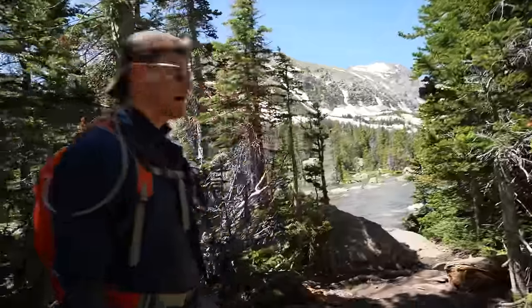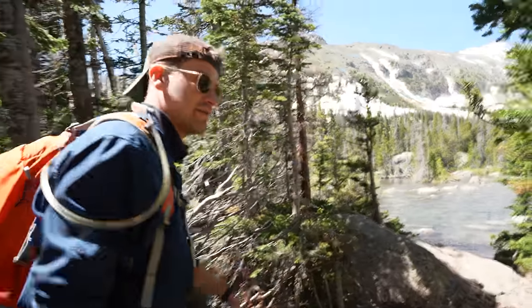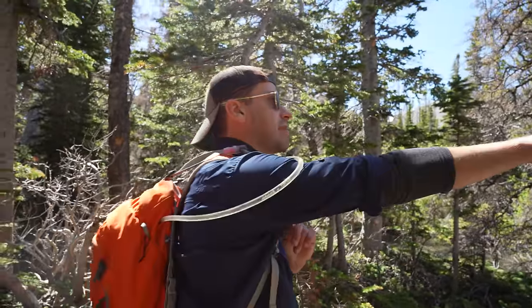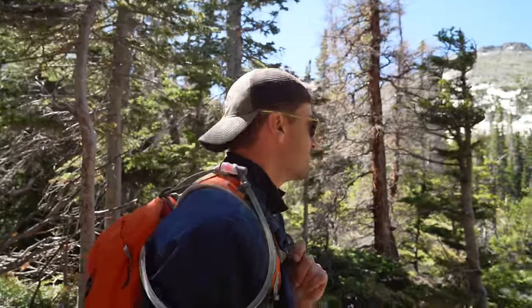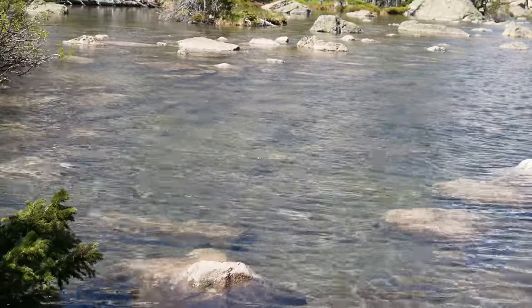This isn't Lake Haiyaha yet, but this is kind of one of the offshoots of it. Last year I came here with a friend. We came here and it looked like blue milk, just milky blue. It was so unique and it was caused by a rock slide up the mountain here. But it still has a little bit of that blueness, but it looks more or less like water today.